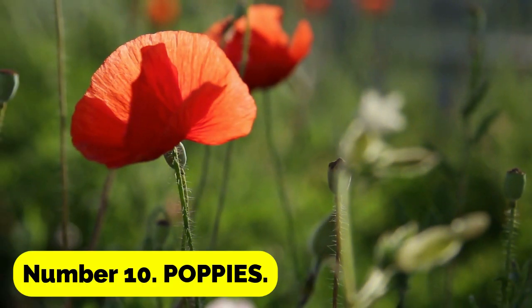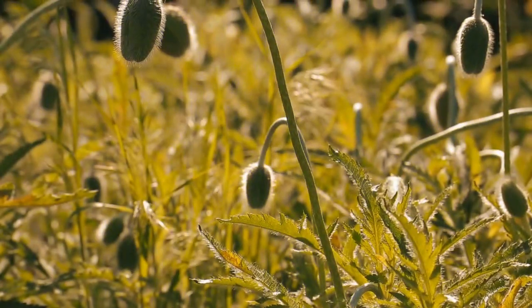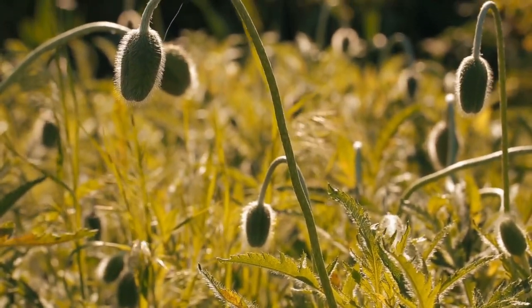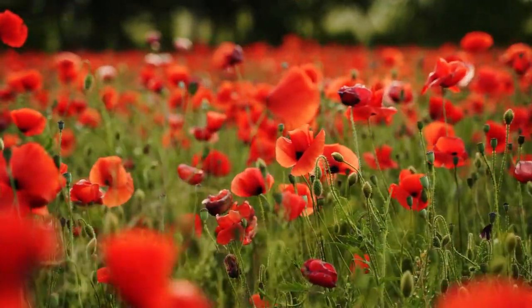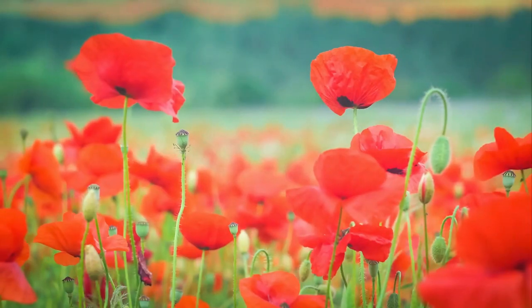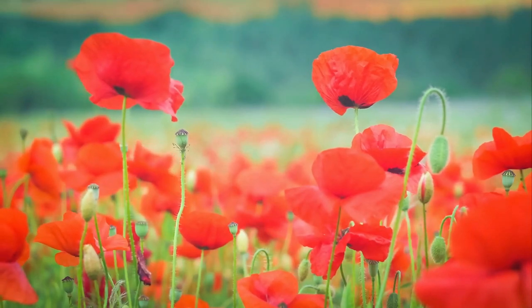Number 10. Poppies. Because there is a poppy for every location, they are the perfect thing to plant in March. Field poppies are hardy annuals that can be sowed right now if you're interested in learning how to cultivate them, and lavish oriental poppies are absolute showstoppers with their sensuous papery petals.